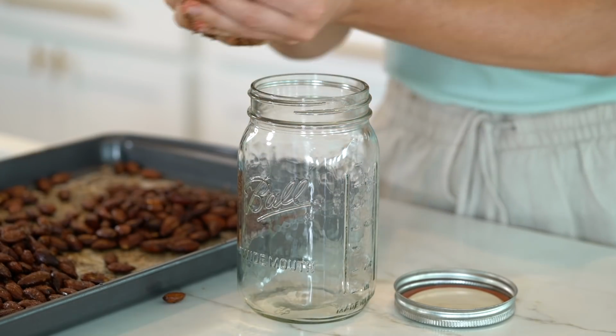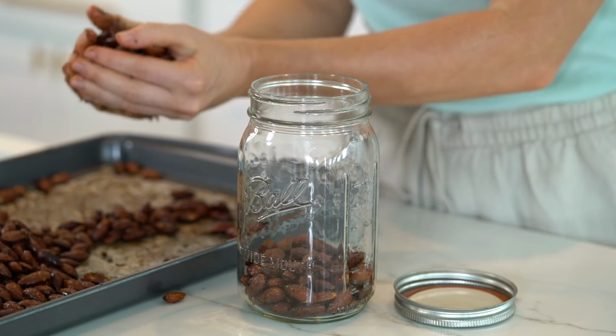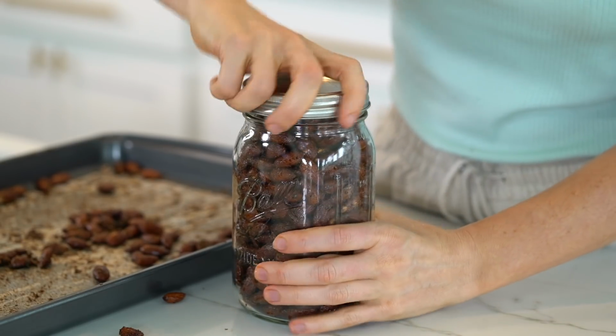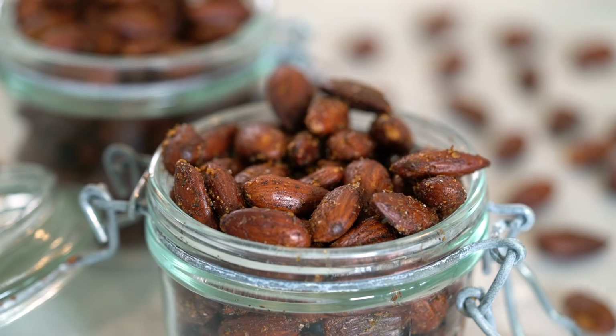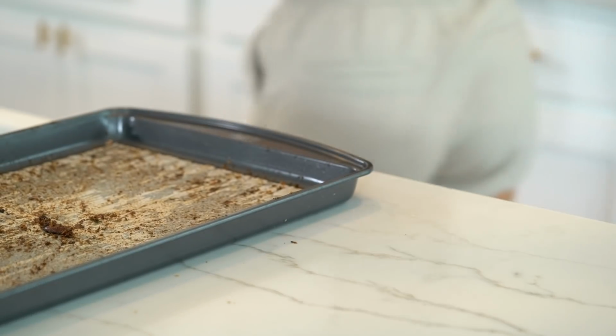And then I store them in a glass mason jar at room temperature for up to 2 weeks, but usually they don't last that long in this house. And while I love snacking on raw almonds throughout the week, if I ever want to change it up or if I'm craving a salty snack, this is my go-to roasted nut recipe. And by the way, you can use this recipe with any type of nuts.